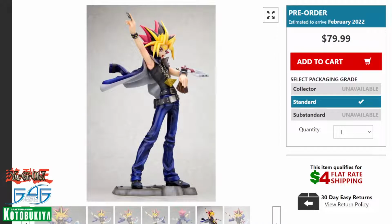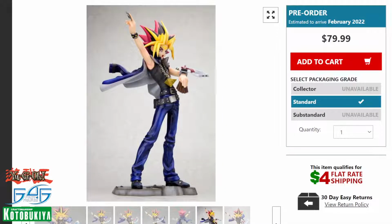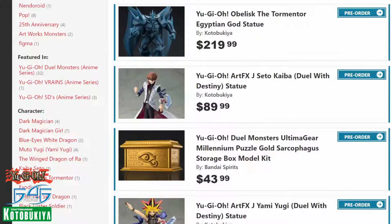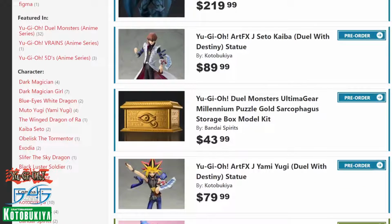Trying to see at all these angles. Oh, it might. So looking at it, you guys can see in the top of his right hand, it might show a character on the card, which would be so detailed and very cool to have. This one is estimated to come out in February as well. $80, that's not bad for this character, or the Yami Yugi and Seto Kaiba to be a little bit more, but still just under $100.